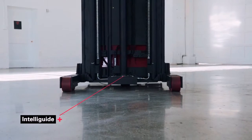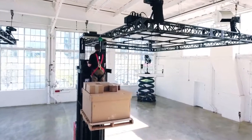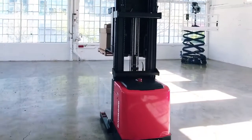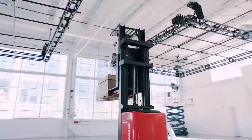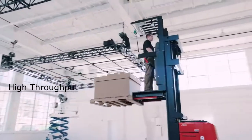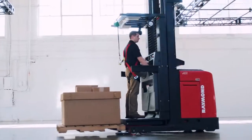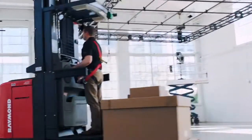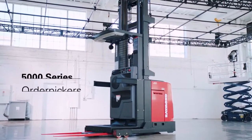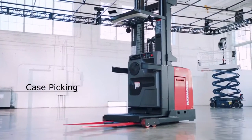The Intelliguide wire guidance system frees operators from steering in very narrow aisles. The system quickly and reliably engages guide signals, providing excellent tracking and stability. A truck made for high throughput. A truck designed for easy picking and productivity. A truck that's versatile, reliable, and engineered to get the job done. The 5000 series order pickers, ideal for piece part and case picking applications.